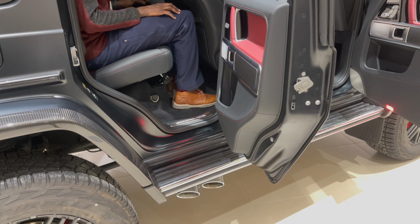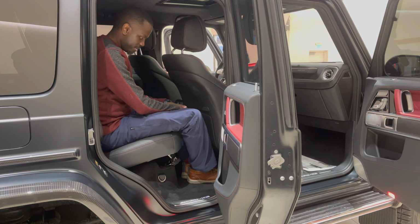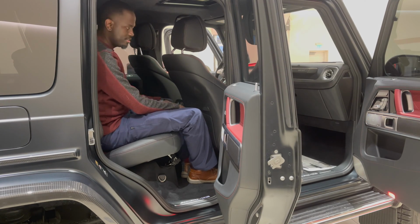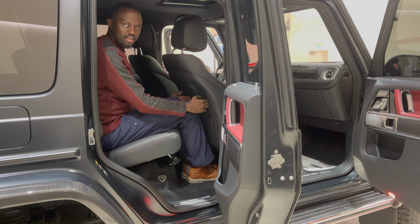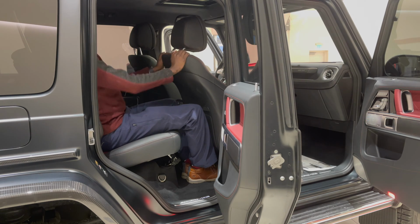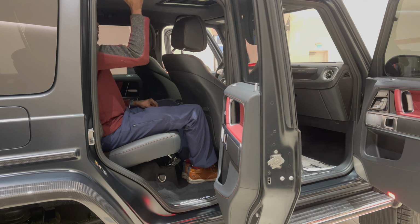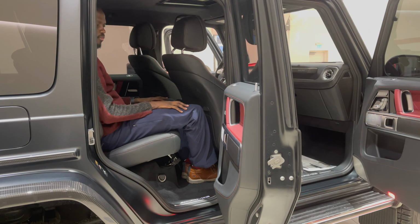Now that we're in the back, the seating is actually very comfortable, as you'd expect. With these being heated seats, it's excellent for the winter. There is more than enough legroom at the front, at least 2 inches at the front. Visibility is very good. There is a handlebar up here. You can hold on when you go off-roading in your 4x4 squared.